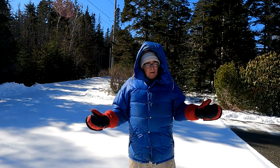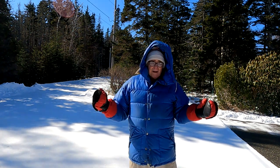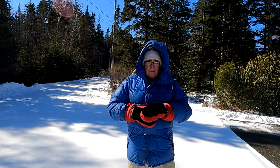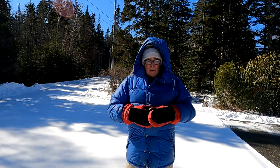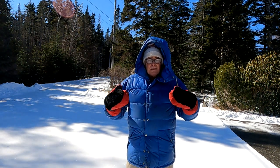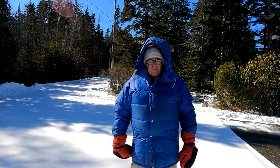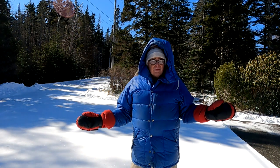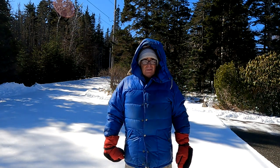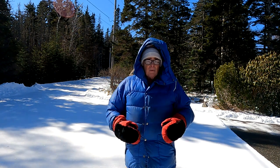Now, if it was to get really cold, this is what I might wear. This is an REI Expedition down parka. Now, this isn't just any down parka. It is a sort of double parka, basically 2 down coats, one inside the other, and none of the seams go all the way through. So this is a very warm jacket. As a matter of fact, it's too warm for Mount Desert Island in the winter 99.9% of the time.